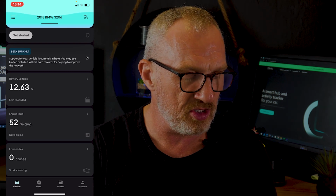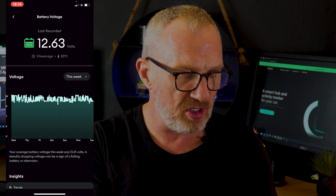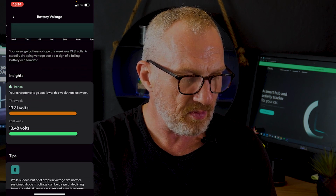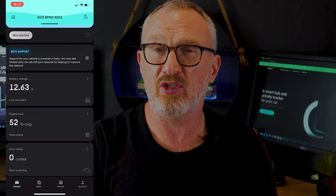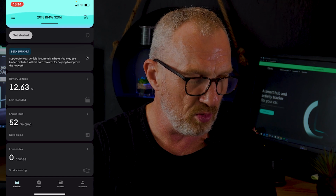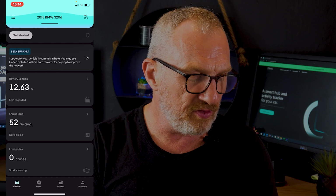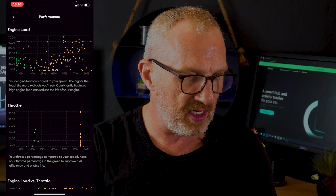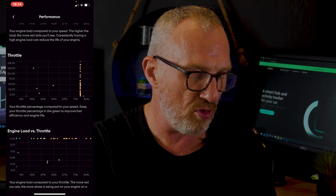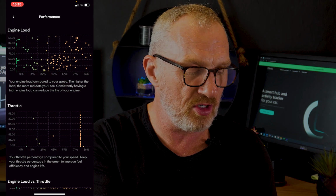So we've got battery voltage there at 12.63 volts, and we can click into this and see more information about our battery and insights and trends into our battery, which is really useful. I've just actually got a new battery from Halfords when I took my car in for a service, so hopefully that should be reporting good information. It says the engine load is 52% of average, and again we can click into that and see more about the performance of the engine load, the throttle, engine load versus throttle, and then some tips on how to get the best performance out of your engine.